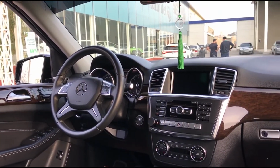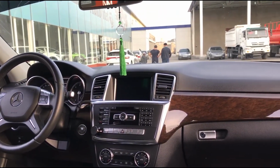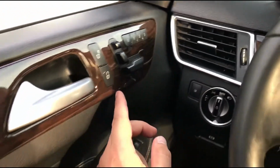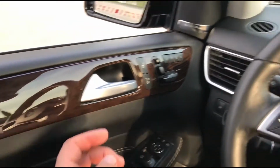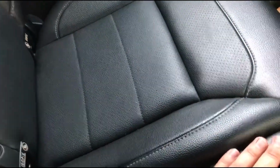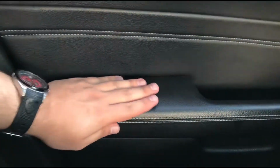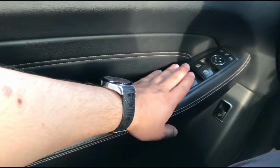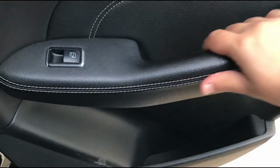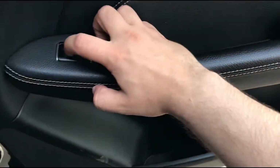All ML models have problems with the material. In some places materials were good and in some were horrible. Same thing here. Plastics are nice to touch and it has Mercedes smell, but leather is very cheap. And it's cheap on the seats, but on the door panels the leather is excellent. First ML had expensive leather everywhere. And even today, those first generations, if they're well taken care of, the leather looks excellent there.